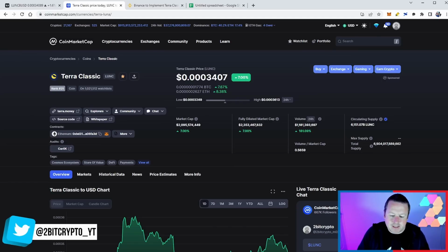And here's the thing that I think a lot of people forget. Volume is buys and sells. The 1.2% burn tax is buys and sells. The spot trading fees are buys and sells. So even if the price does tank and people sell, we are still taking the fees from there. We are still taking the 1.2% on the Terra network. So we are still going to see some burns.